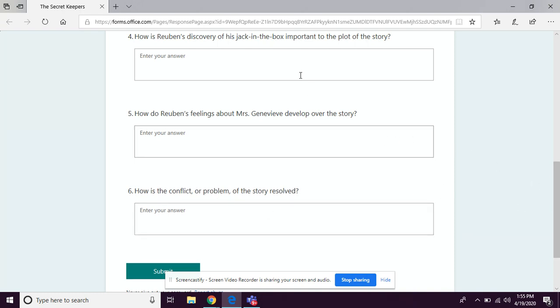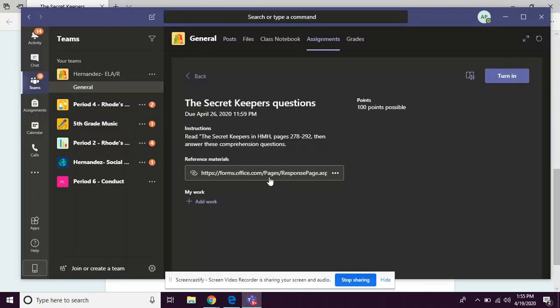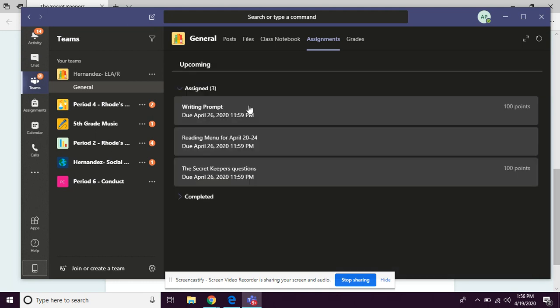Once you've typed all your answers into the boxes, you're going to click on submit, and then you'll be done. This will be sent to me or Mrs. Rhodes, and you will go back to Teams. Once you have finished that, you submitted it, you click right here on turn in, because that means you have completed the assignment and you're ready to turn it in. So you're going to click on turn in, and it will take you back to your main screen.